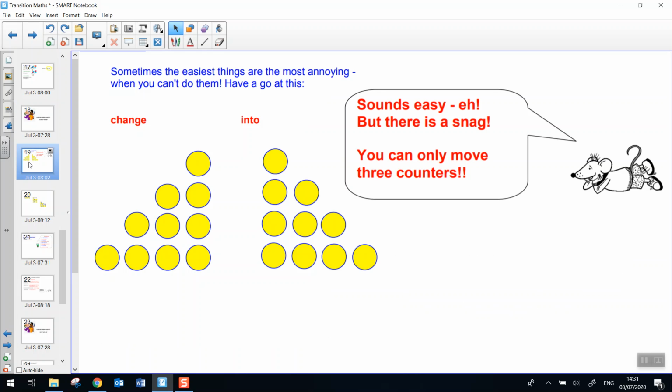Okay, so here is our first puzzle. It says, sometimes the easiest things are the most annoying when you can't do them. Have a go at this. And the mouse here is saying it sounds easy, but there's a snag. You can only move 3 counters.